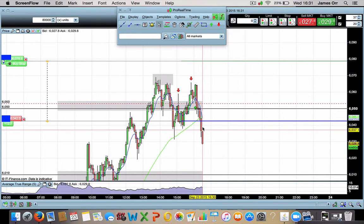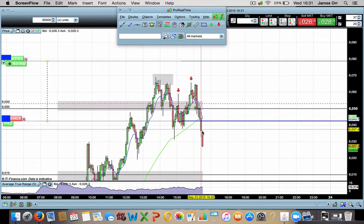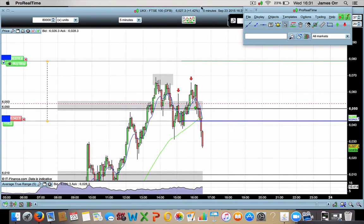So this is exactly what I was expecting. The reason I was expecting a bit of a sell-off, now this is not the reason why I entered the trade. This is purely the reason I'm holding it for 5 minutes after the open. The FTSE, if I move this out of the way, the FTSE is up 1.4%. Now it's rallied up 1.4% throughout the day. It's then come up here and rejected twice. It's then fallen away and made a third run at it and rejected again.